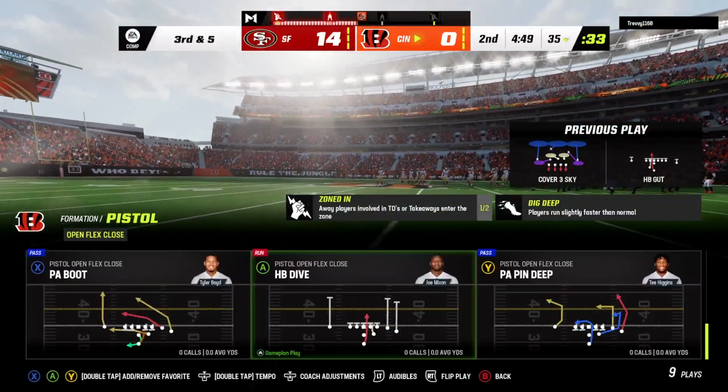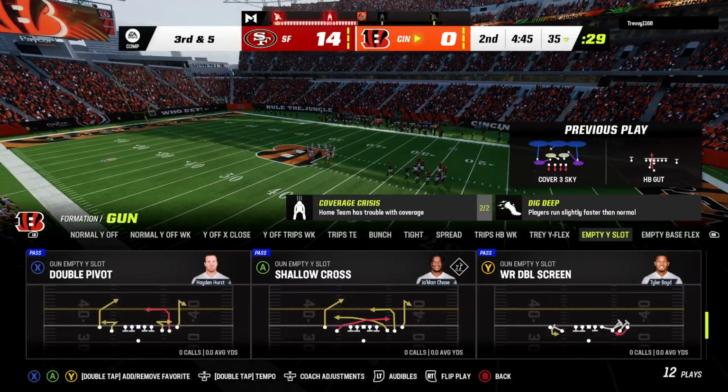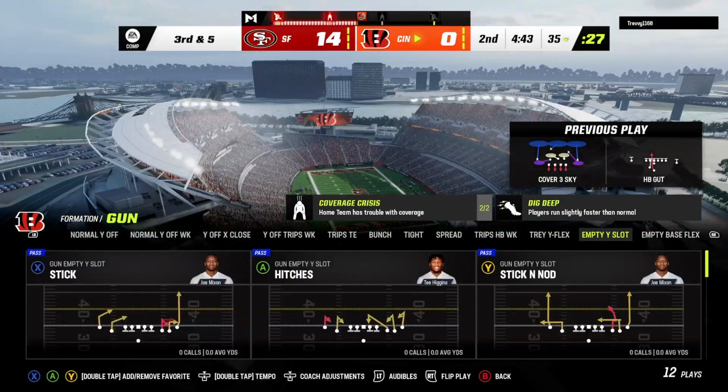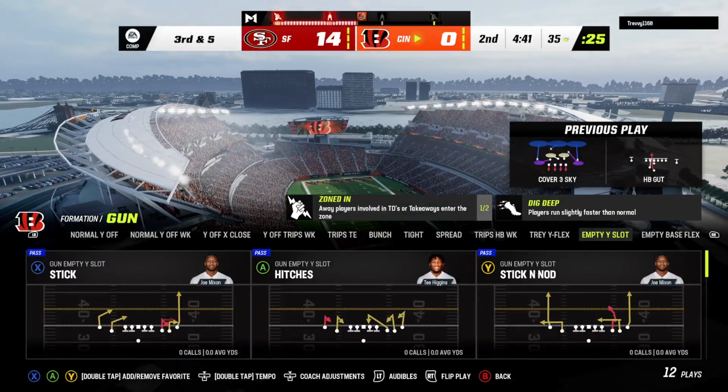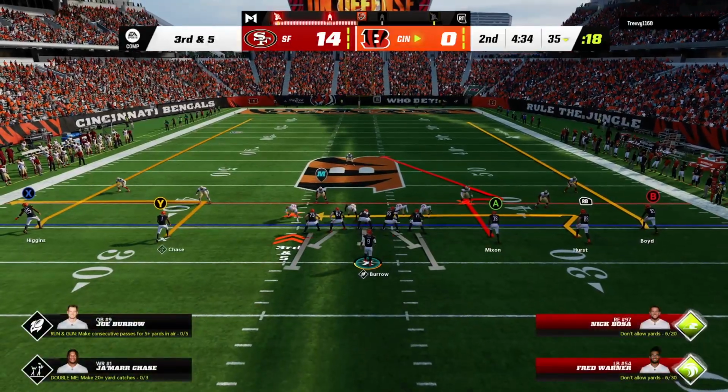I think doubling him has to be a priority because you can't move up to the next level if you don't take care of him first. Here we go. They'll need 5 on this play to move the sticks.